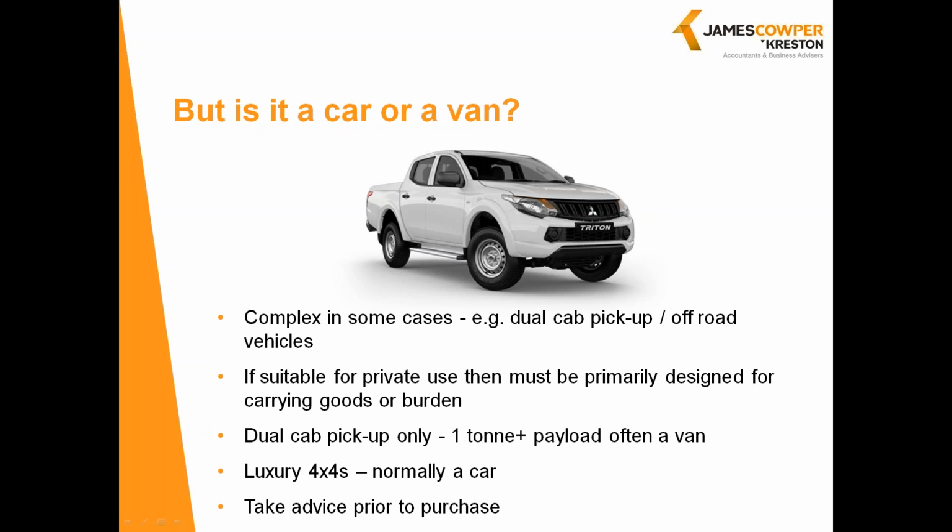And the basic definition here is that if a vehicle is not suitable for private use, then it's not a car. However, if it is suitable for private use, then it must be primarily designed for carrying goods or burden if it's to be treated as a commercial vehicle. And this in practice can cause quite a lot of complications, and it's not always clear cut.